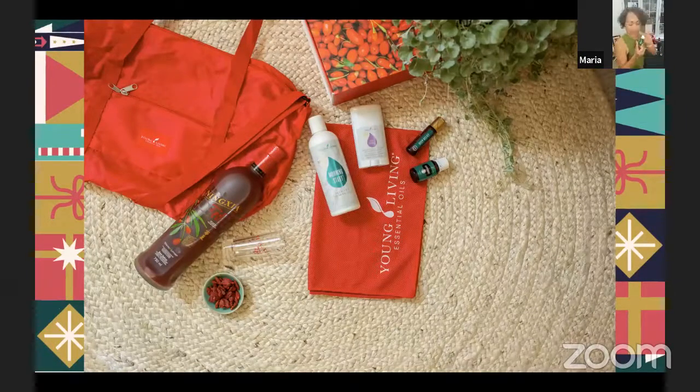Peppermint oil is also in there. Remember this peppermint oil. If you go to the gym like me, the best thing is to put it on your chest and also inhale it, and put some on the back of your neck. It really helps open up your breathing, because it's so easy to breathe after that peppermint.